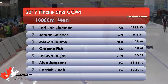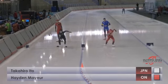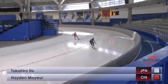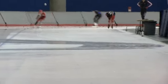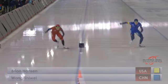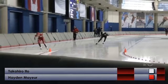So our next quad is up on the line. This is Ito Takahiro in the inner lane, racing Hayden Mayor in the outer lane. Starting behind them is Brian Hansen in the inner lane, and Shiwai Wang in the outer.